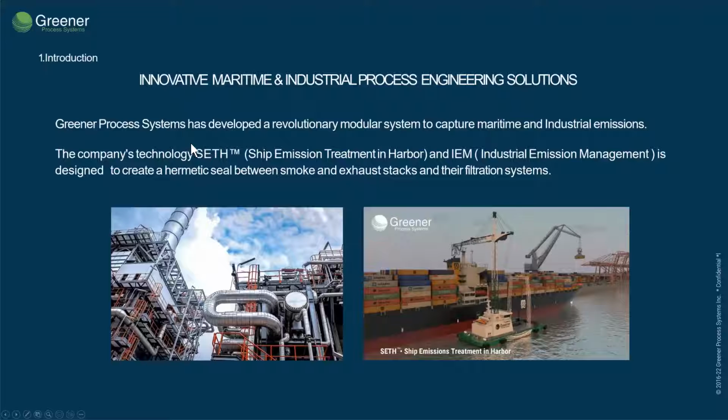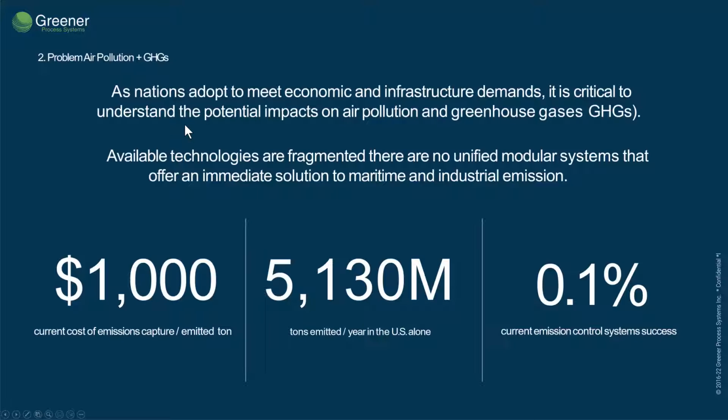Greener Process Systems has developed a revolutionary modular system to capture maritime and industrial emissions. Currently, the cost of capturing emissions per emitted ton is over $1,000, and most of the systems which capture emissions are ineffective or inefficient.